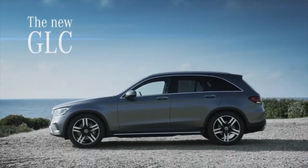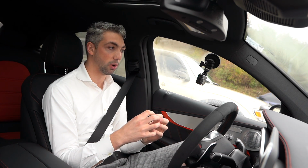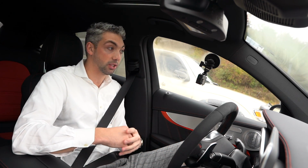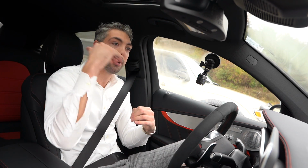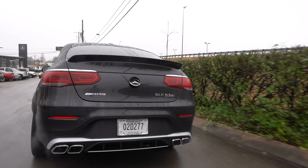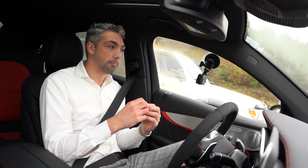The base GLC 300 is equipped with 255 horsepower, 273 pound-foot of torque. So if you just want to start at that entry level, you're not really concerned about performance, then going with that base GLC 300 model might be your best option. If you're really all about power and you like performance and you like having that top cream of the crop tier within a class, then the GLC 63 and the GLC 63 S might be better options for you. You get your sports car, but you also get the comfort and safety of an SUV. Again, this is the perfect blend.